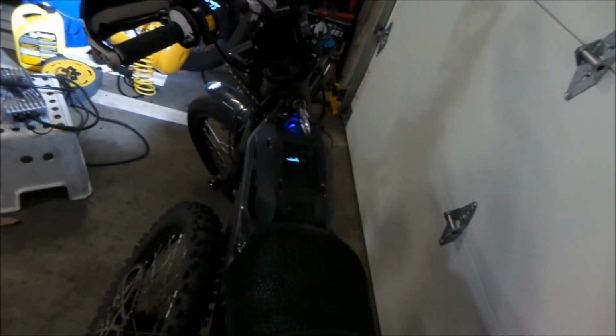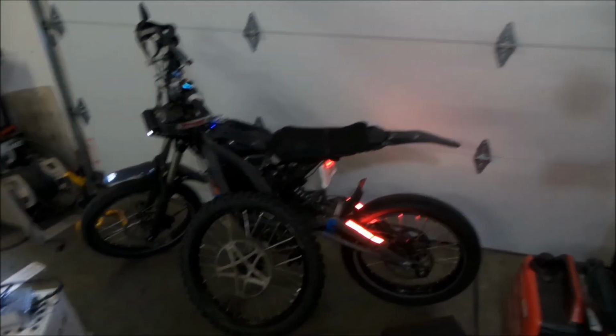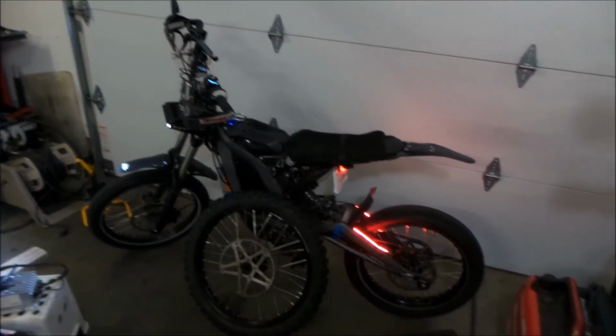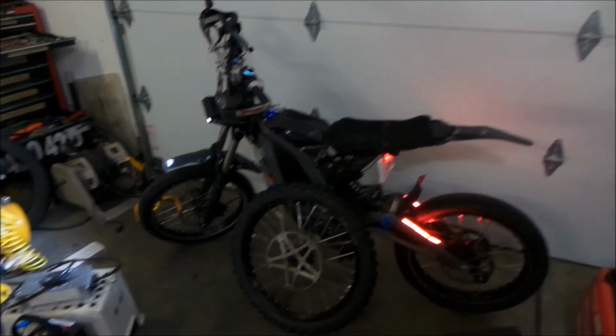That's one of the complaints I had when I first got it, that the front was unstable, and the reason is that the headset bearings were loose. Okay, and then I tightened it and it got a little better, and then I upgraded it, and I haven't really had any problems with it since. So that tapered roller bearing is a good upgrade, I'll tell you that.